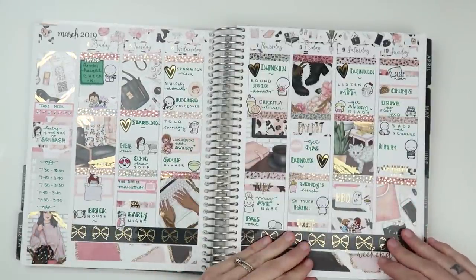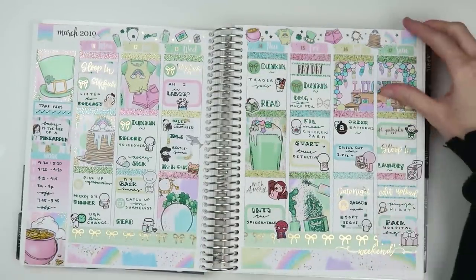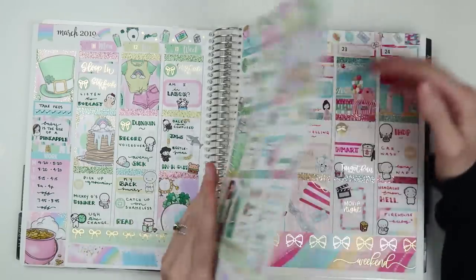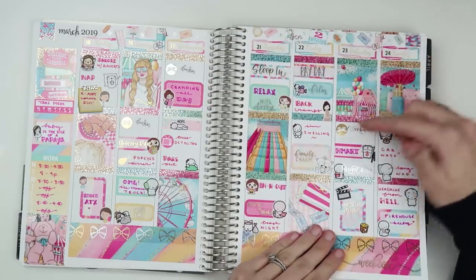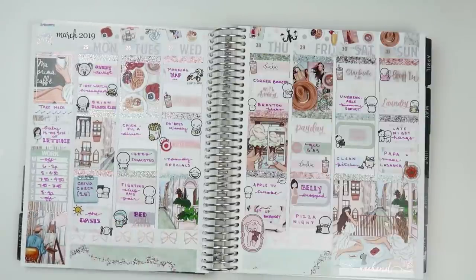And then there's this spread, so much pain. St. Patrick's Day, my custom with Avery scripts, when I watched all my favorite movies. You guys have seen these, I feel like recently, or maybe not, so I'm not sure. And then this is my last spread that I did with white space like this, because then I started doing bougie boxes. So I really like the way this turned out.